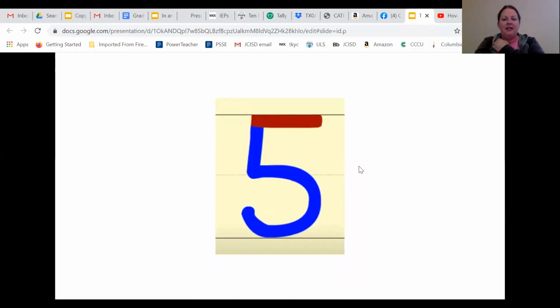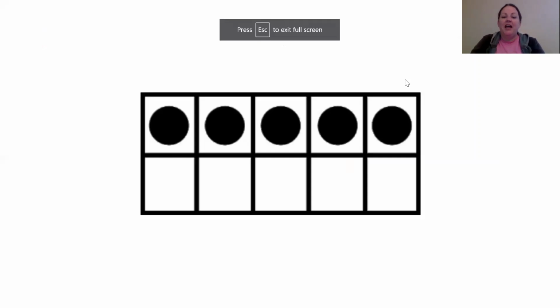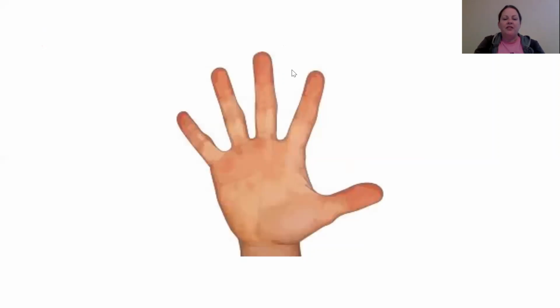All right, next is a 10 frame showing 5. So as you can see, the entire top row of the 10 frame is filled in. So that is half of the 10 frame. There's 1, 2, 3, 4, 5. This shows 5 fingers on someone's hand. That's an easy way to show 5.